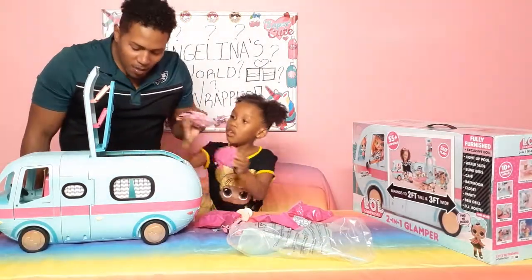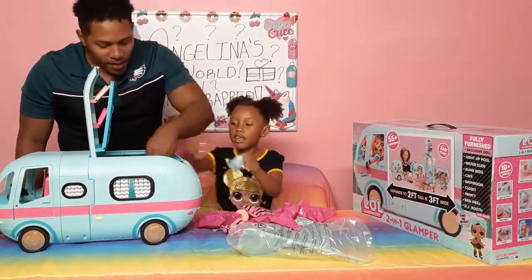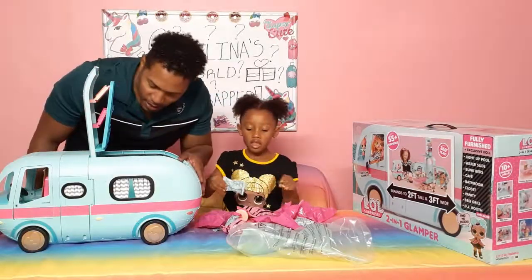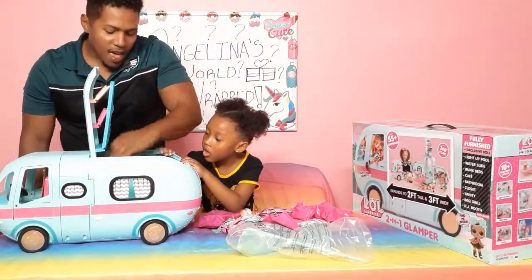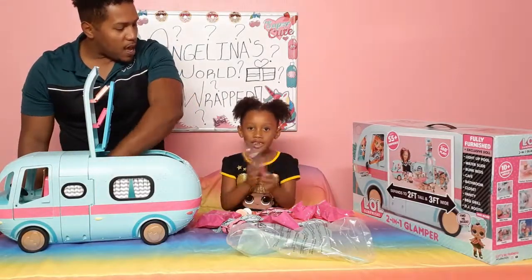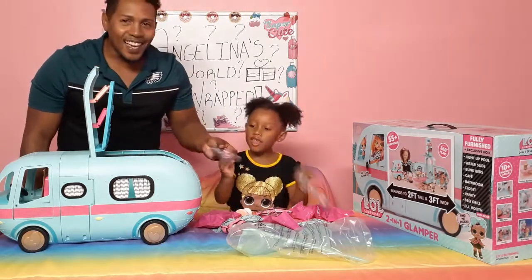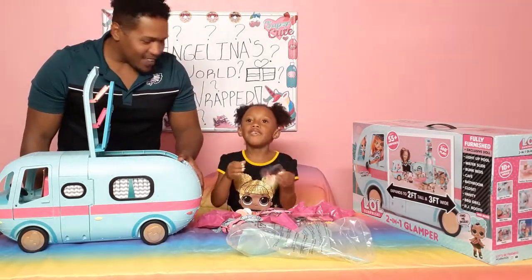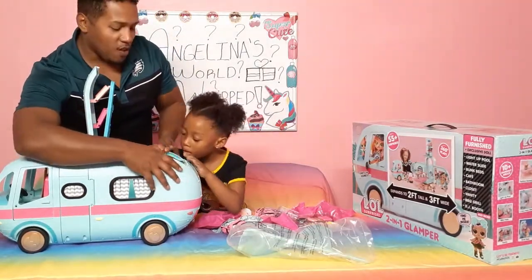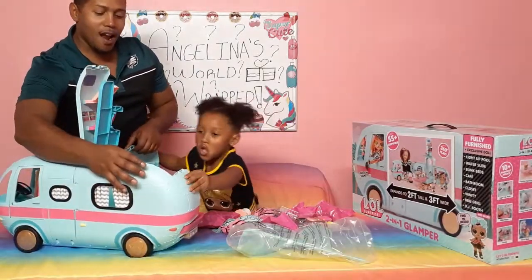My goodness gracious, Angelina! Here you go. Wow, and I think this opens up from what I'm looking at. There's other little stuff in here. Now go ahead and set all that to the side. I think that's about everything inside. Show them what it is. You know LOL likes to put everything in little wrappers. What is this? Makeup. You know what it looks like, makeup. All right, let's unveil what's inside. The glamper!